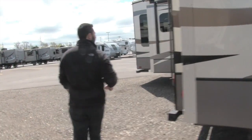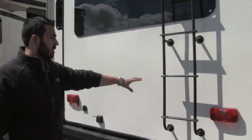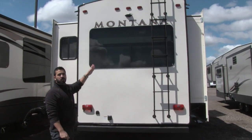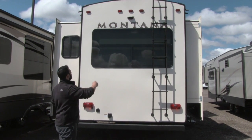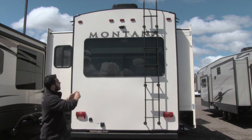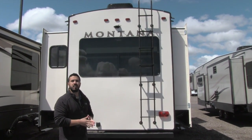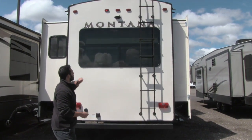Let's come around to the back side. A couple things of note. Right here is going to be a ladder that will be attached. Cool thing about that, of course, this is a fully walkable roof, so if you have to get up there for any maintenance, which I definitely recommend you do, to make sure your roof is clean, you want to do that a couple times a year, but it's nice to have the ladder there because that way you don't have to bring a ladder with you, because ladders take up a lot of space in your pass-through. So it's great just to be able to climb up on there.